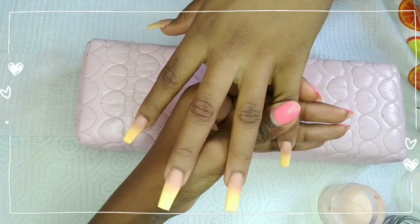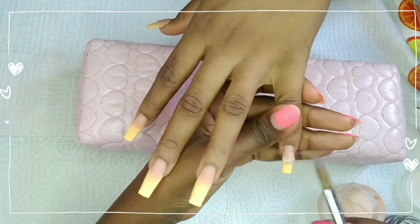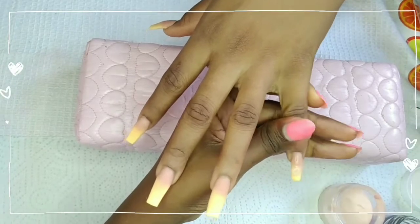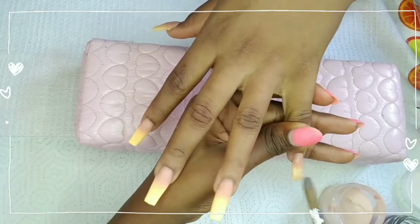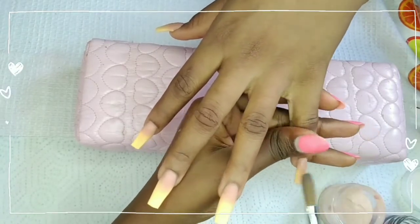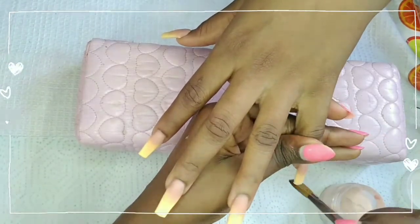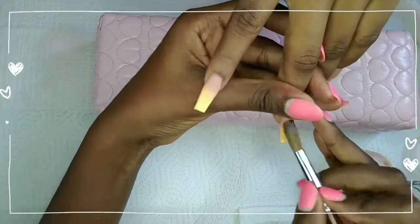Basically, I'm going to have to buy fuel to power my generator, because I'm going to make use of light to do your nails. And a lot of people, they all want to make use of gel polish. And we all know for gel polish you need light for that.